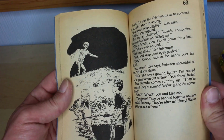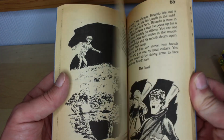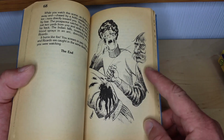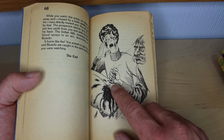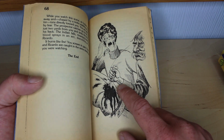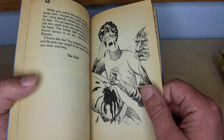And then Ricardo's literally found you lot digging your own grave. And then you and Lisa get dragged off to your doom and one of the bad endings there. And this was, again, one of the things that set the scene for me. This sort of scene here, this sort of death, basically made me think that the entire series must be like this, must be some sort of horror stories. So every time I went looking for these books, I never actually owned any others but this one.